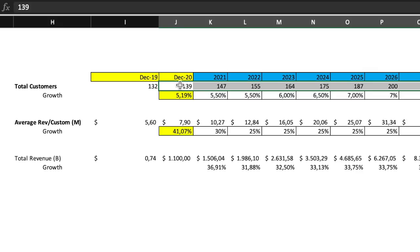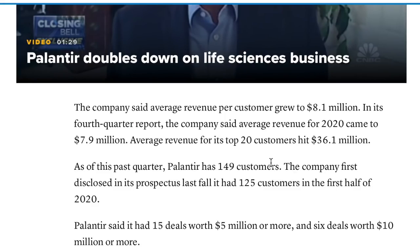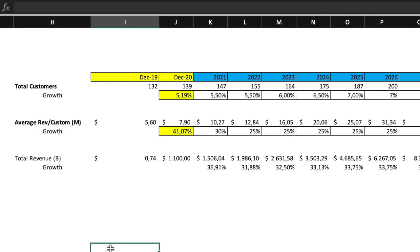That number was 139 in December 2020, and then you can find the average revenue per customer, which in December was 7.9 million. Now, from the new earnings, the company said average revenue per customer grew to 8.1 million. Palantir now has 149 customers. So if we go back to the model I did back then, I basically put for 2021 customers of 147.